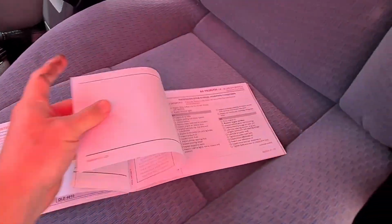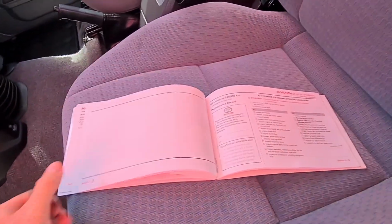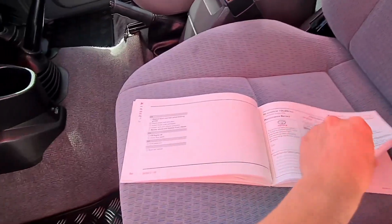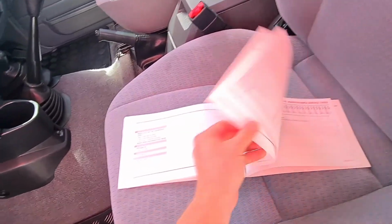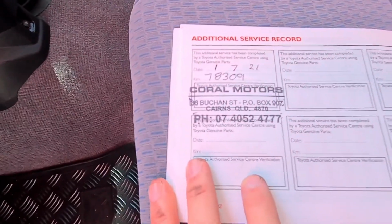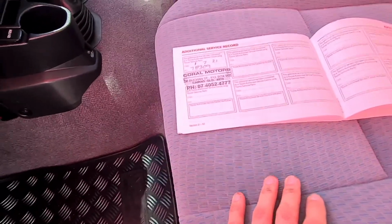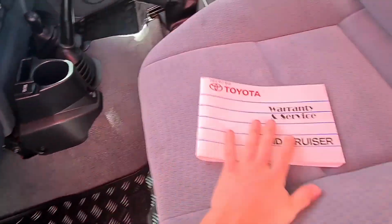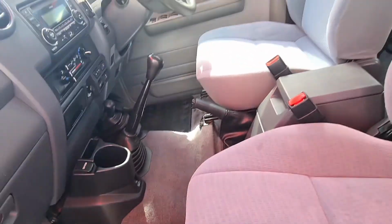So not a lot of people service their car before they sell them. We're always trying to save a little bit of coin wherever we can. So if we skip to the back here, whenever we get cars in that are due for a service, it's always easier for us to do one ourselves. So I'll just skip all the way to the back, past all these millions of pages. There we go. So again, Coral Motors, that's actually us here in Cairns. So that's Pacific Toyota. So 78,000 Ks in July this year. So everything's all up to date. Everything's very nice and fresh in the car. It's great service history. It's exactly what you want to see.